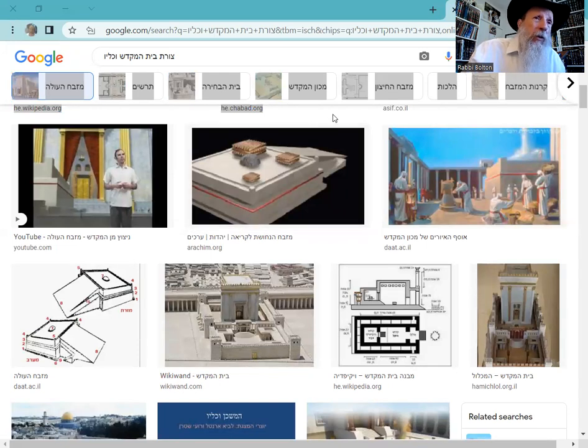We already began a few days ago, talking about the Holy Temple, that according to the Maimonides, the main thing of the Holy Temple is the altar. There's another place where the Ramban, Moses ben Nachman, who lived about 100 years after the Rambam, says that the main thing is really the Holy of Holies. But both of them agree that the other one is important. But let's look at the Rambam.